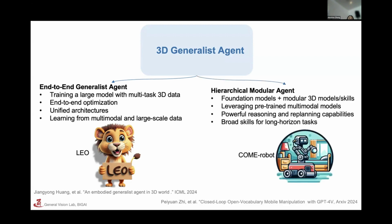And another very intuitive method is to build what I call a hierarchical modular agent. That means we can combine certain very powerful foundation models with modular 3D models and skills. We can leverage the power of pre-trained VLMs or multimodal models and use them as a brain for the primitive skills and for the robot. Such a model can possess powerful reasoning and long-horizon replanning capabilities and help the robot do long-horizon tasks. So today I will introduce two of our works that correspond to these two directions.